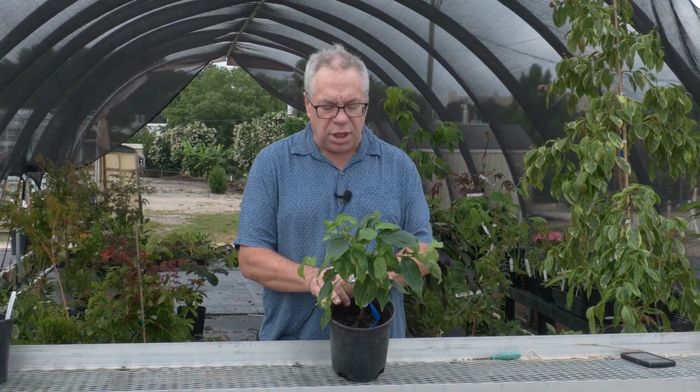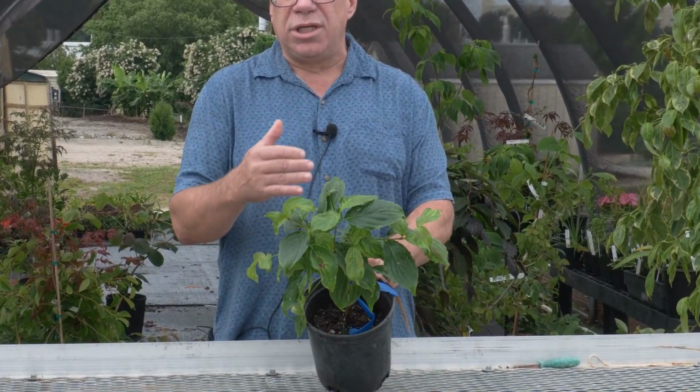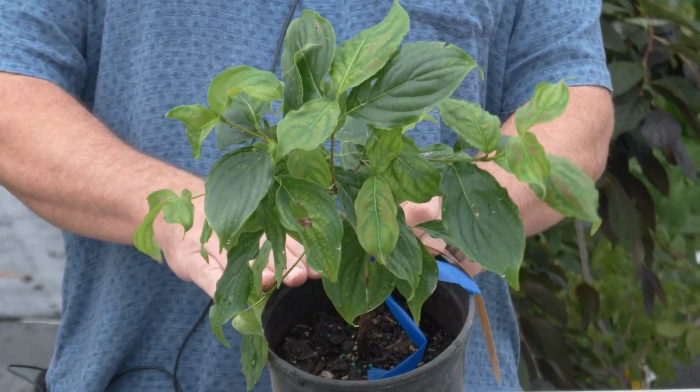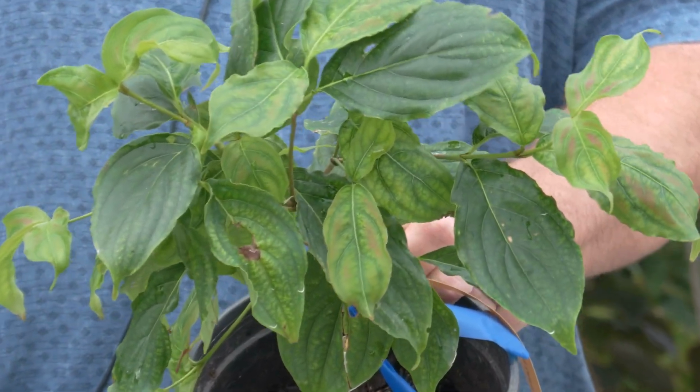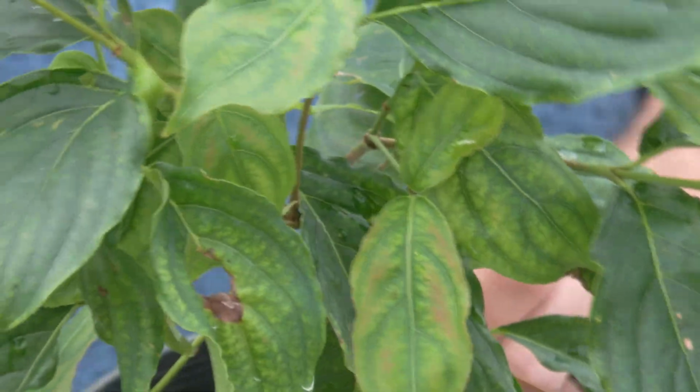So Cornus kousa, that's the Asian kind of equivalent to our native Cornus florida. Cornus kousa, this is the Chinese form as opposed to Korean, so subspecies chinensis. And this is a really old one. We always talk about a lot of these being new on the market. This is a really old one.